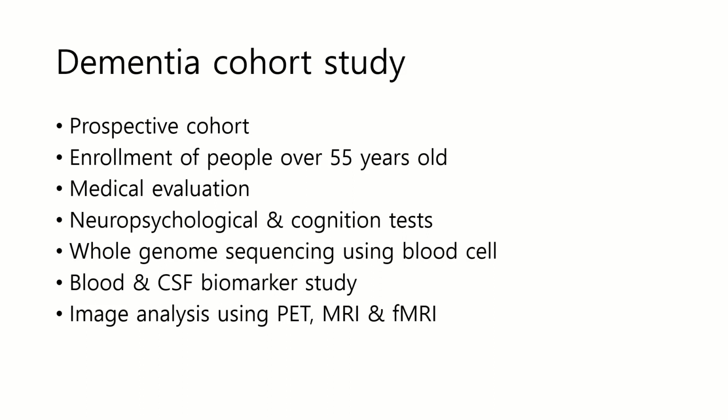These two studies, the rare urological diseases and the dementia cohort study, were performed for more than 5 years, but they were stopped because the funding was terminated last year.